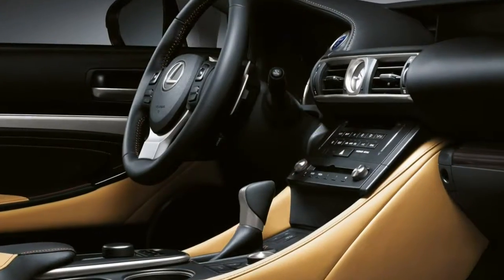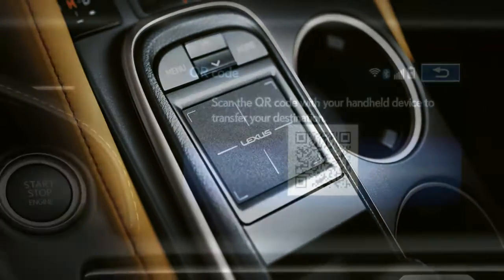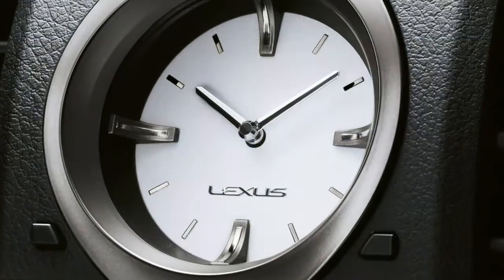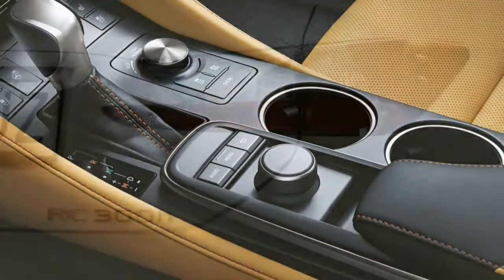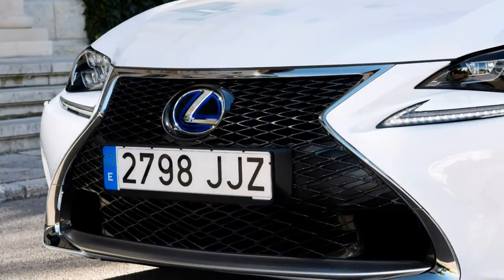Press on and the whine from the turbo becomes apparent, but not in a detracting way. In most instances the hybrid RC 300h is serenely quiet, hardly ever marred by the high-pitched engine note caused by the CVT gearbox's tendency to keep the motor spinning at higher revs when accelerating.